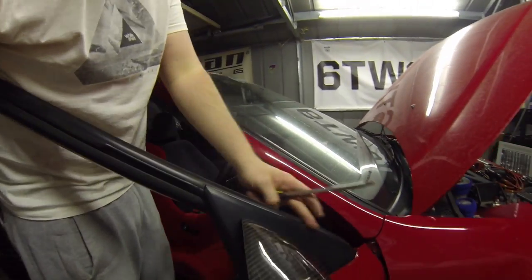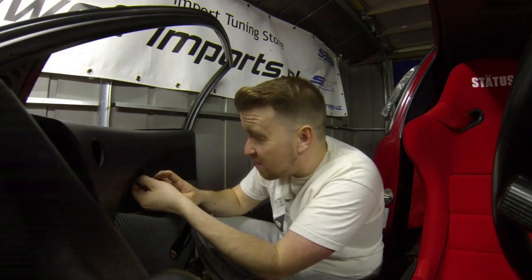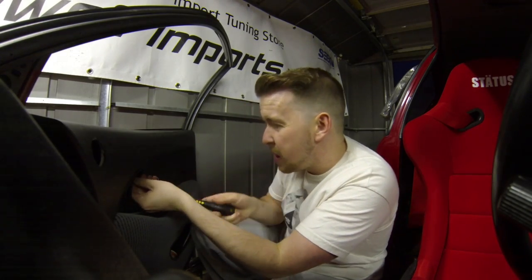Check out the fitment. And people wonder why people pay a lot of money for real parts, but this is just so good. There you go. Oh, they look fucking sweet. This is the sort of thing I like. I know the OGs will realise. They'll be like, God, look at the fitment of their mirrors.